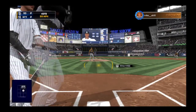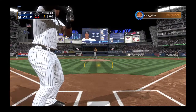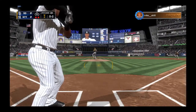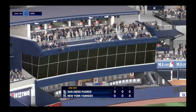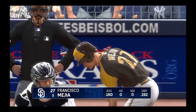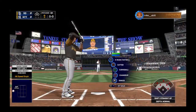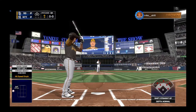That's in there, and he's deep in the hole now, 0-2. That fastball was a lively one. You could hear the pop of the glove all the way up here. Yeah, got him looking, and that'll do it. The inning is over. Into the box now, Francisco Mejia. 7-8-9, bottom of the order, set to go here in the third.